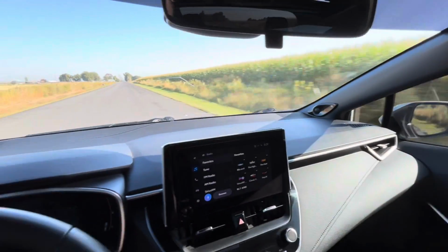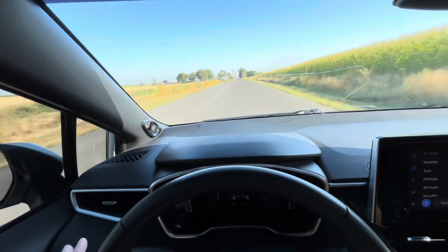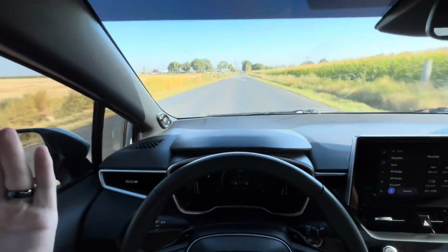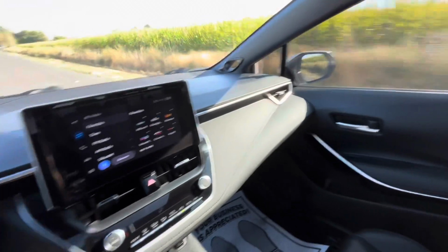And the JBL speakers actually sound surprisingly good. So whether it's the actual speaker quality, the amperage to the speakers, maybe it's the glass, the way the acoustics are in here, I'm actually really digging this. But what I don't like is all the black interior. It's kind of depressing in here.